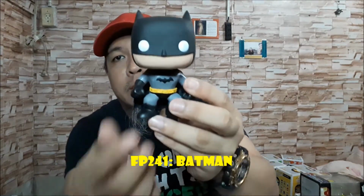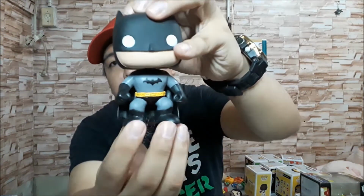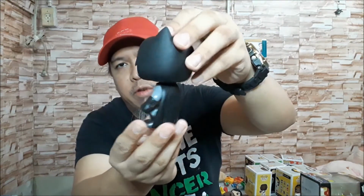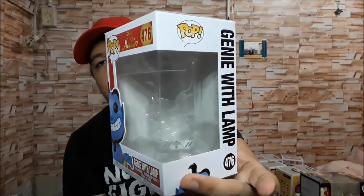So this is the pop. Okay. Merong, ito yung, ano, yung error. Hindi ito ah, yung error niya yung meron yellow background. Yung chest logo niya ng background. Pero ito yung regular version lang. Mahal yun. Got this for free from Fill Bars. And then the last two, this was also purchased at the Fill Bars on December 27. So FP242 Pop Disney number 476 Genie with the lamp.